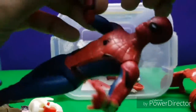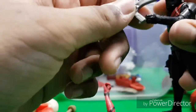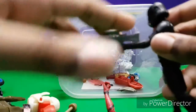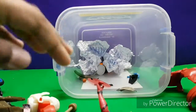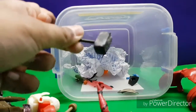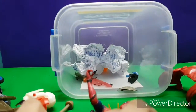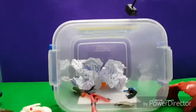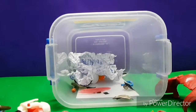We got a random gun. Can we get it to hold in? No, I guess we just can hold it. But the problem is, can this guy hold it? He does. Oh, he does pretty well. I was trying to prove that he couldn't, and he did, so he proved me wrong. We got a Thor's hammer. This is just a solid piece.